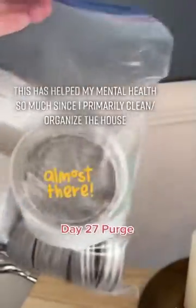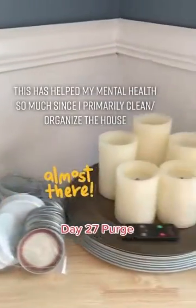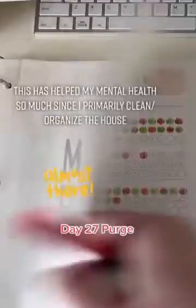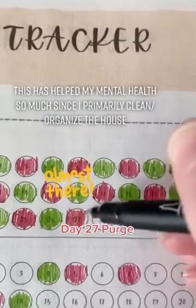Also, while this journey is coming to an end, I do have another purge monthly challenge coming in February that's completely different. So stay tuned for that, just 4 more days. And as always, my handy dandy journal, go in and color the 27th. I'll see you on day 28 for 28 items.